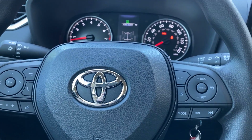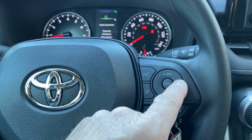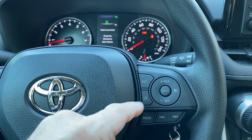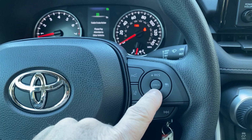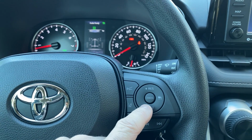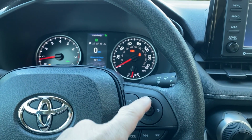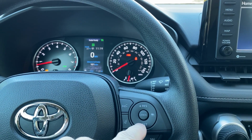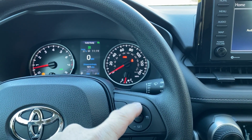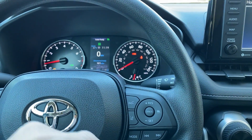So let's look over here and see. Here's your cruise control. We'll start with what you know. This is how to turn it on and off. Okay, it's off, it's on. Okay, now to set it at a certain speed, you just push this. If I want to set it at 68 or 75 on the highway, just push that and it'll set it. And then it's going to click up and down. If you have it set at 68 on the highway, just push 69, 70, 71, 72, 71, 70, 71, 72, 71. That's how you do it.